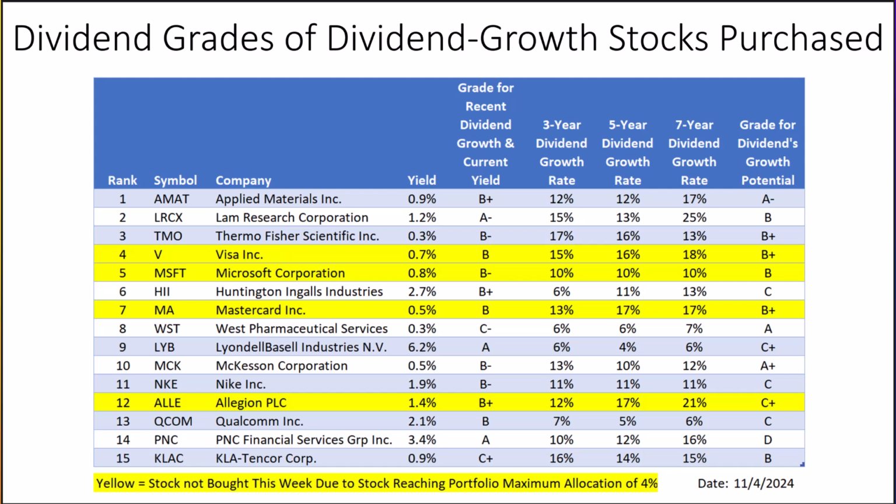Now let's look at the dividend growth grades of the companies. Remember, historically, the best performing stocks are those that both pay a dividend and have grown their dividend recently. As you can see under the grade called Grade for Recent Dividend Growth and Current Yield, the stocks with the best combination of dividend growth and a higher yield are Lam Research, Lyondell, and PNC Financial. All these earned an A- or better grade. Ideally, you want a higher dividend, high recent dividend growth, and the best potential for future dividend growth, but that's not the way it usually works.